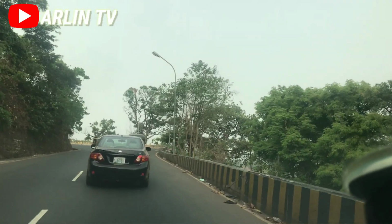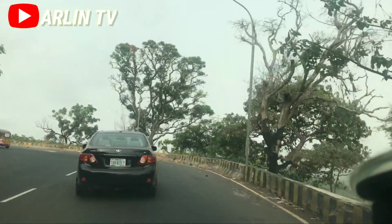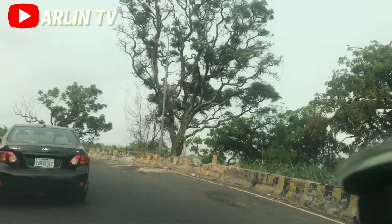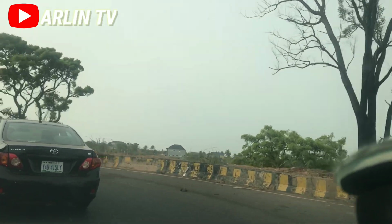So we are coming out of Milliken Hills now. What do you think about using this route in and out of Enugu? Because personally, you don't use it that much. So what are your reservations about it?